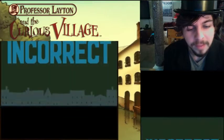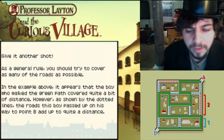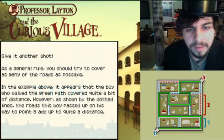Yeah, I figured it wouldn't be that simple. Frankly, I'm ashamed. As a general rule, try to cover as many of the roads as possible. In the example above, it appears the boy who walked the green path covered quite a bit of distance, but as shown by the dotted lines, the roads he's passed up add up to be quite a distance.